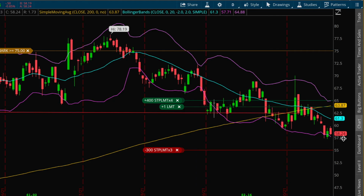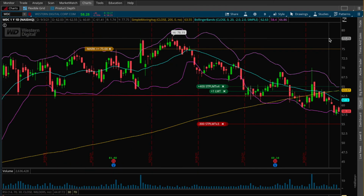I am still short 100 shares of the stock, which means at this point, WDC could just keep falling lower and I could still make money that way. Or if this stock does reverse and breaks back above my short put strike, I will close out that short stock position. I'll buy the shares back. And then at that point, this stock could skyrocket for all I care, and I can still make money that way too.